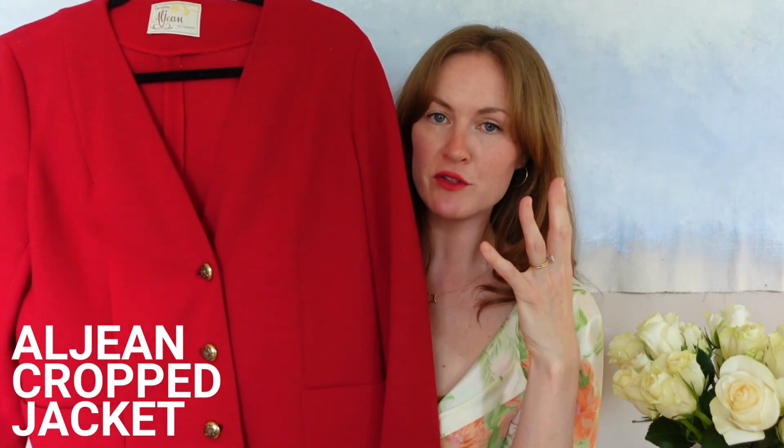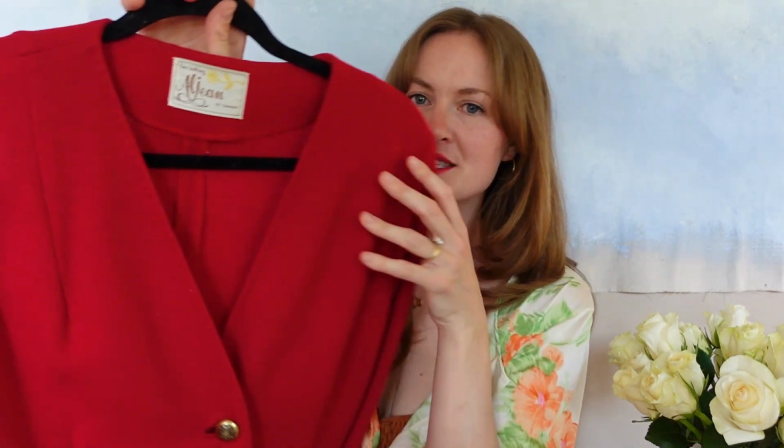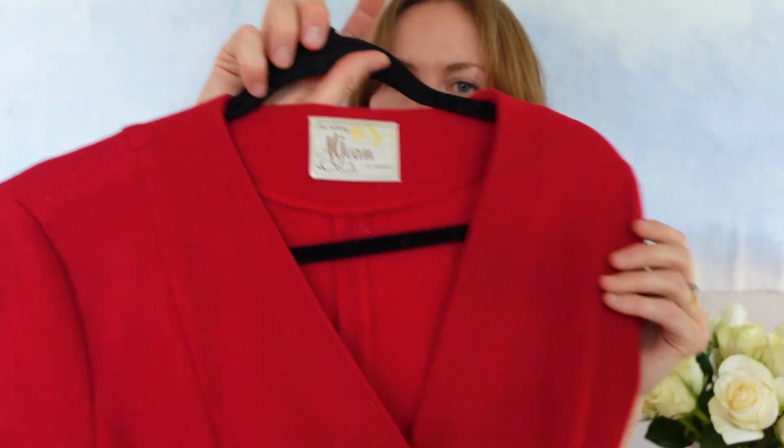This one is polyester. Every once in a while I'll say yes to polyester if I love it enough. And it's about the fit for me on this one. I love the cropness of it, the sleeves, the crop at the bottom. It's probably just for more petite women. The brand is Algene of Canada. You can see the tag here. It's just super old and cool looking. And the gold details here are really sweet. I'm into the preppy look, like I said. I just think it's great.